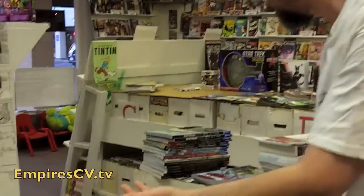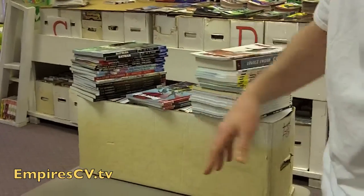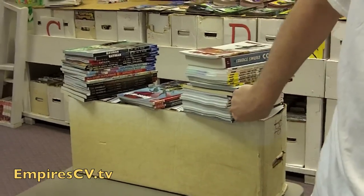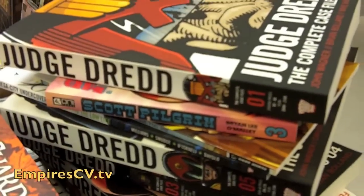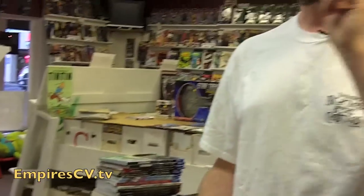We got a ton of trades in this week, a bunch of Dredd stuff. Walking Dead, we got everything you can imagine Walking Dead. Some new Batman, some independent stuff, more sagas. So if you guys are looking for anything, let me know. And if you're ever looking for anything that you don't see in here, holler at me. I might have it in the back. I might have it somewhere you're not expecting, or I can always order it for you.